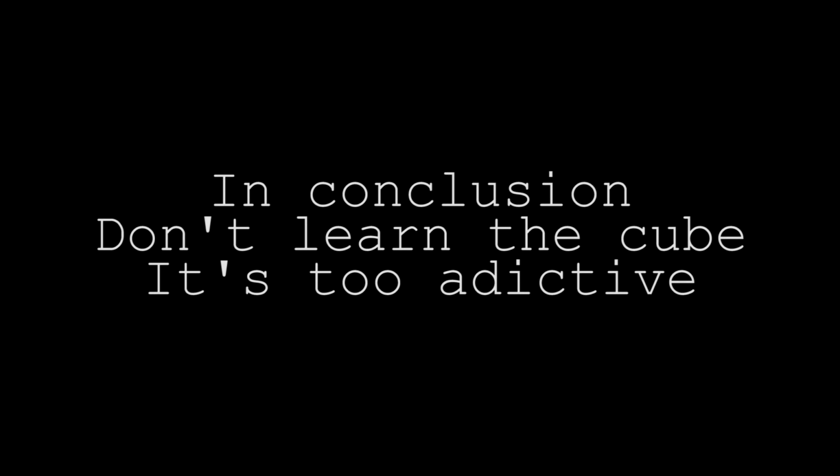I've only been able to solve Rubik's Cubes for a few weeks now. However, I have a friend who's been doing it way longer. Three, two, one. Explain to me what a Rubik's Cube even is.